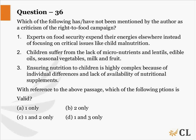और मेरा सवाल पूछ रहा है which of the following has not been mentioned. It is written out there. One is a correct statement written out there, but still it is not a criticism out there. Just check your question sheet. Okay. So one definitely is not there. So I will have to check 2 and 3.